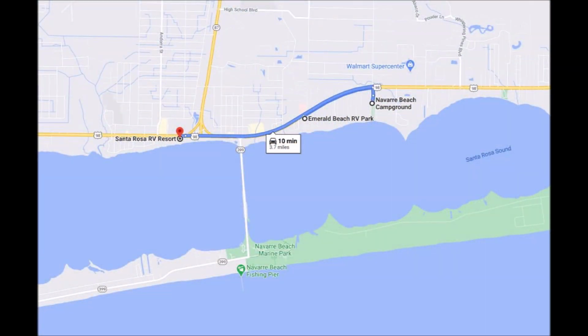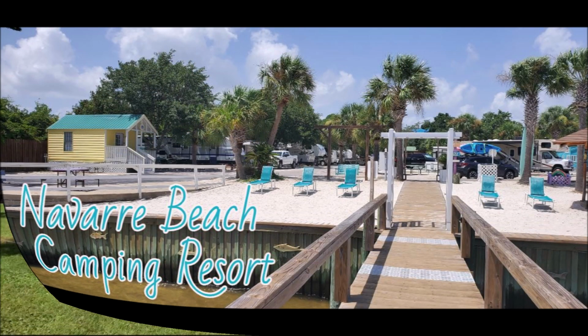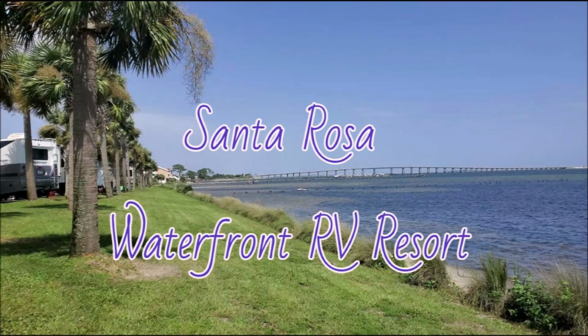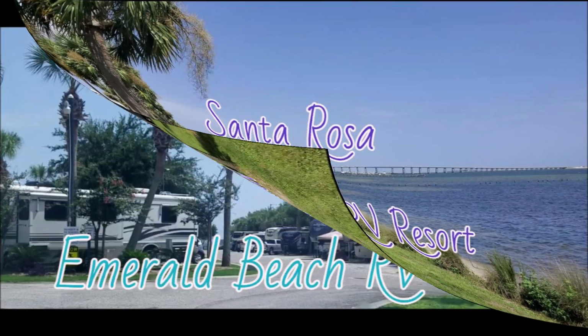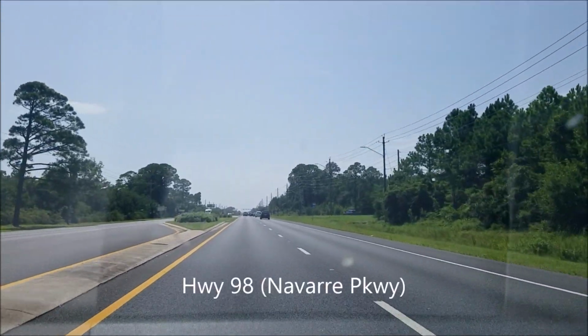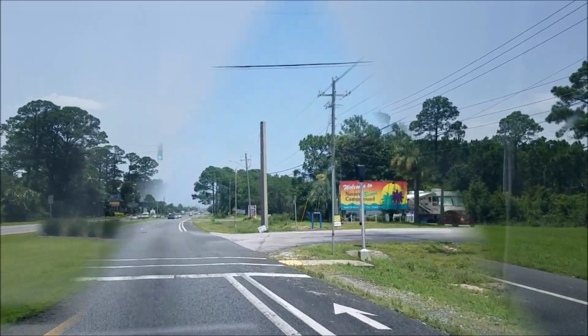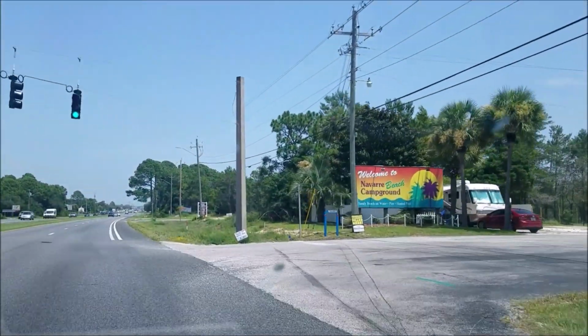Handful of campgrounds located in Navarre. Today we're going to check out three that back up to the Santa Rosa Sound: Navarre Beach Camping Resort, Santa Rosa Waterfront RV Resort, and Emerald Beach RV Park. These three campgrounds are located off Highway 98 in Navarre. First up is Navarre Beach Campground.